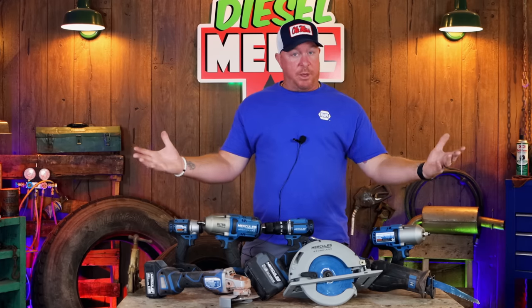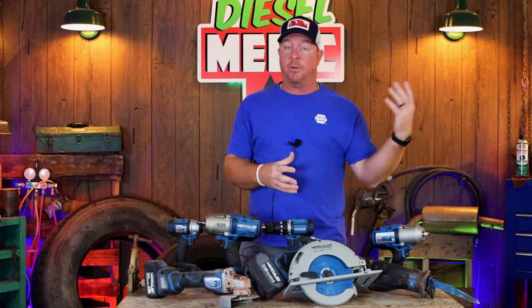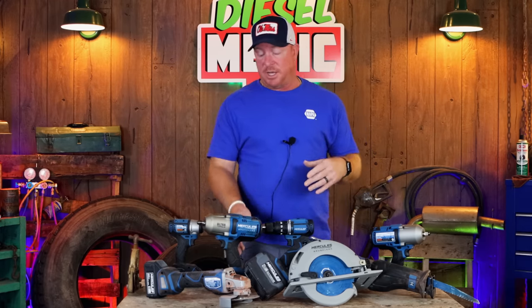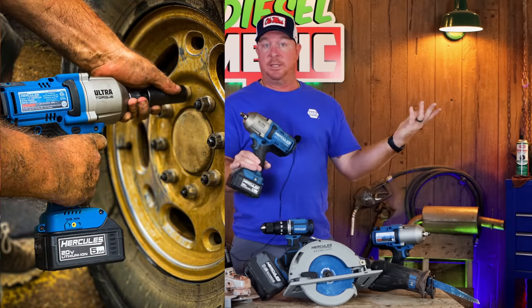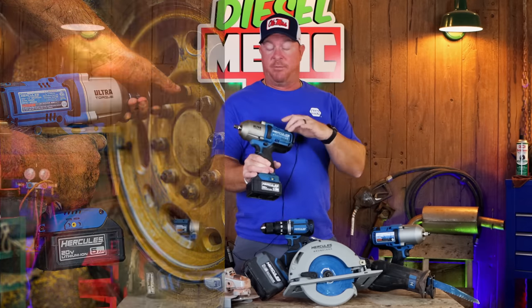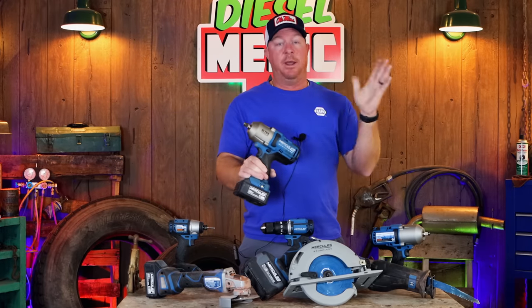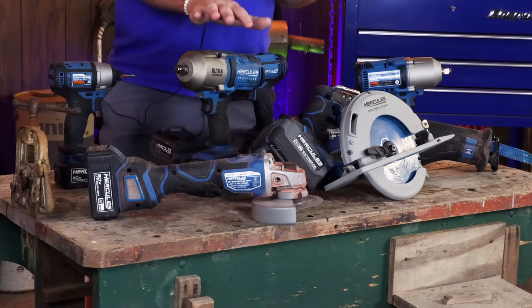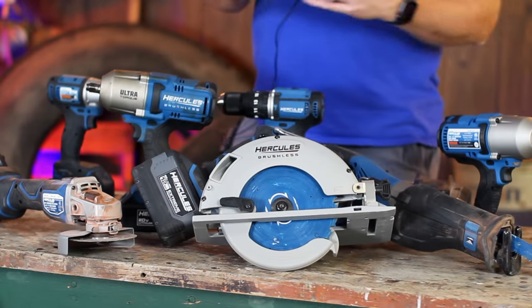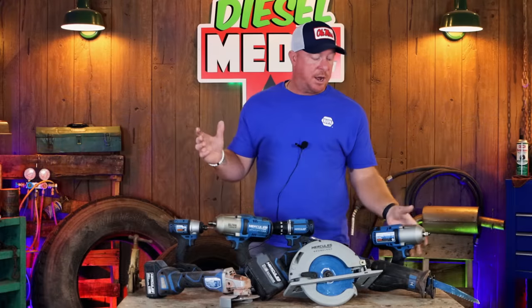So after shopping all the markets, I decided to go with the Hercules, especially after seeing the videos with the battery tests that Jeff did on Den of Tools. The first thing I picked up was the Ultra Torque Hercules 20 volt impact. It has a 5-year warranty on the tool, 3-year on the battery, and 1,400 foot-pounds, and I must say, this thing is a beast. It's almost a Milwaukee clone. It's a brushless impact. It's a hoss.